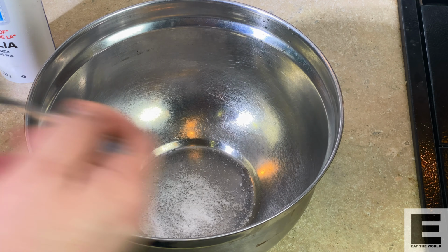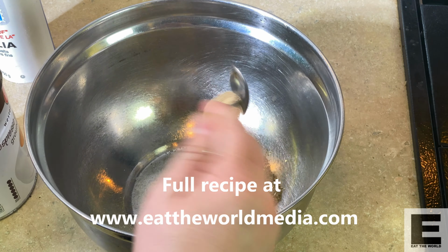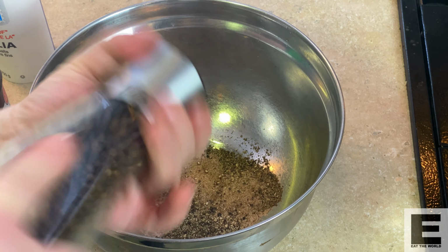Let's start by mixing all of our ingredients together for the chicken coating. Full recipe is on my website. Make sure you stick around until the end to hear Uncle Roger's final thoughts.